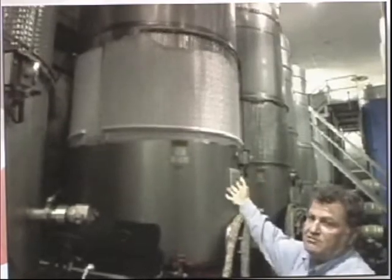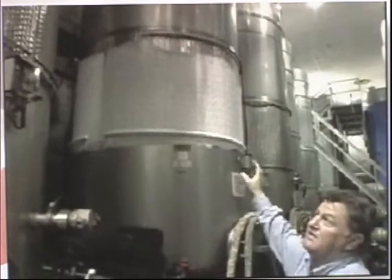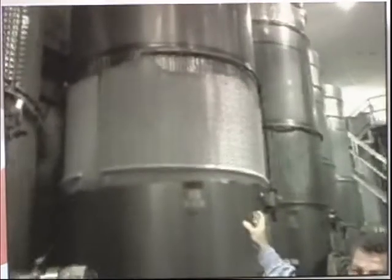First, we bring the juice directly into the tank where we chill it to about 32 degrees. You can see these tanks have cooling jackets on the outside that we run Freon through, and we can chill the tank down to 30 degrees.